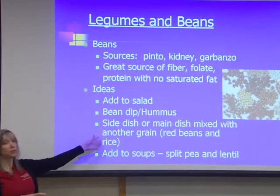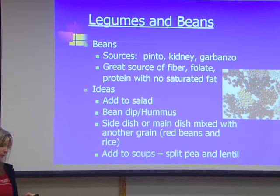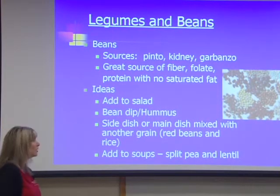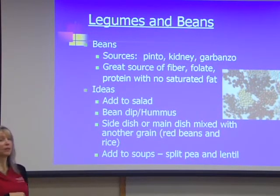Mixing red beans and rice, so a bean and rice dish, and then adding them to soups. And as we're coming into winter, soups and stews are a good comfort food. So making them with beans is a good idea.